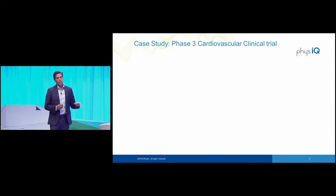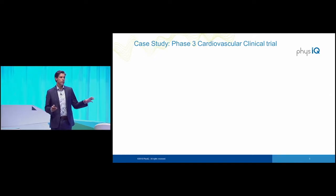So that's really talking about this in the context of actual clinical care, where this is now a tool being used by clinicians to predict heart failure events or COPD exacerbation so they can get ahead of these events with their patients. But we also apply this in a clinical trial capacity.